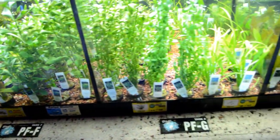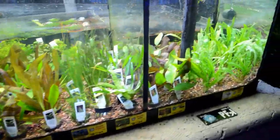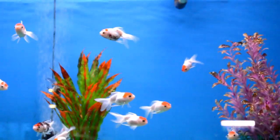So you can see here more plants. Like I said, this whole row, this is actually all plants in assorted tanks behind. So tons of plants and more plants. But now we're going to take you along this whole wall here. This whole wall is actually just fancy goldfish.